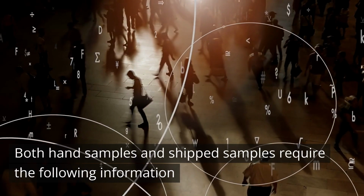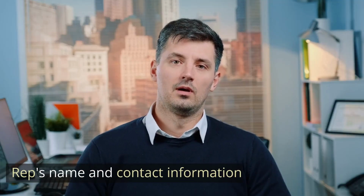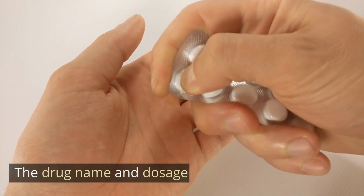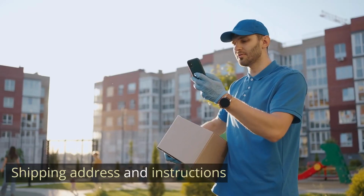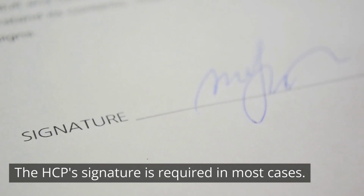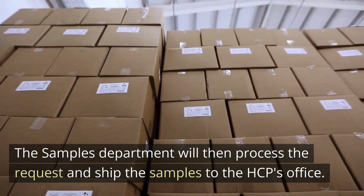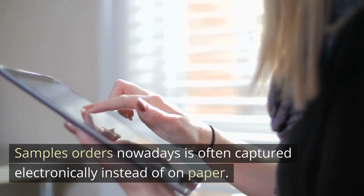Both hand samples and shipped samples require the following information. Rep's name and contact information. The HCP's name and contact information. The drug name and dosage. The quantity of samples requested. Shipping address and instructions. The HCP's signature is required in most cases. The samples department will then process the request and ship the samples to the HCP's office. Sample orders nowadays are often captured electronically instead of on paper.